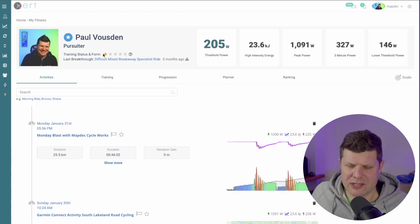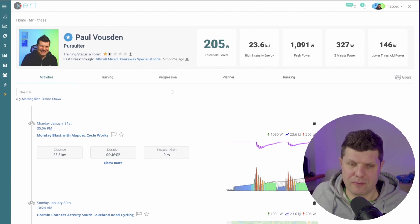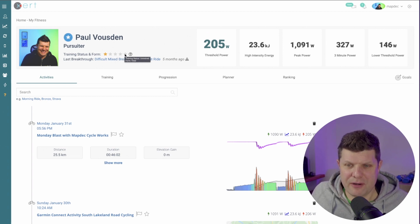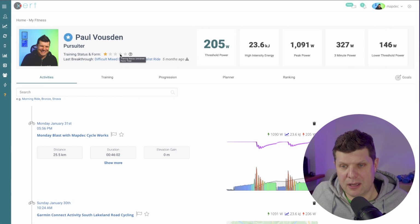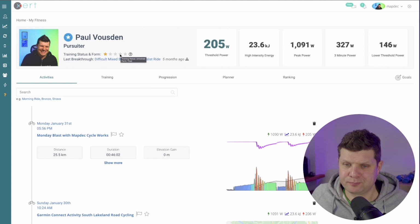So XERT is showing me that I'm doing fairly low cycling volume, and it's given me 1 star. As we go through the season and you up your training volume, you will see these stars start to fill up, and they'll fill up like 1.5, 2 stars, 2.5, 3 stars. Very, very few athletes actually achieve 5 stars. That's really top level pro. Amazing if you're doing it. Quite a lot of people achieve 3 stars, and a few people will probably nudge into 4 stars, maybe after they've done like a big training camp holiday or absolutely in the peak of the summer.